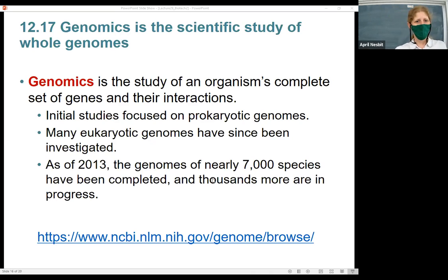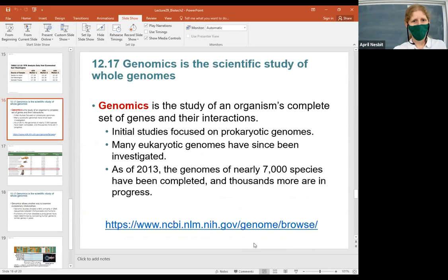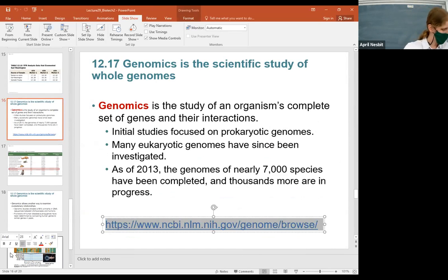When scientists sequence genomes, if you have any money whatsoever from the US government, you must publish your genomes in a database that is freely available to everyone.